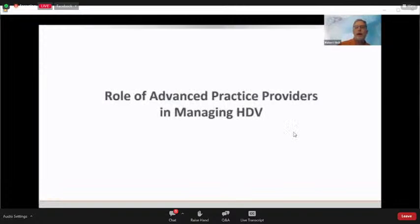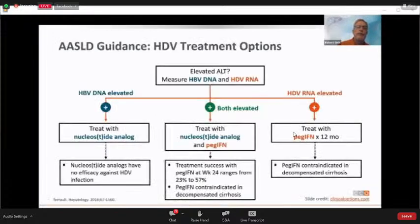We want advanced practice providers to be involved in managing Delta with these new agents. So we need to expand training as these new treatments evolve. Guidance is shown here. If you have an elevated ALT and S antigen positive patient, you're going to check Delta antibody. Delta antibody positive, of course, you're going to check Delta RNA quant and HBV DNA quantification.